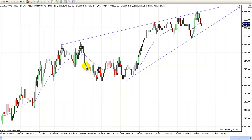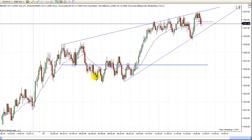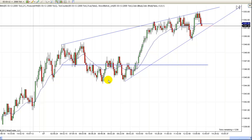We're still in this trading range. And so this is just another little congestion down here at the lows. And you can see prices finally were able to work a little bit lower, but all they did was reverse.